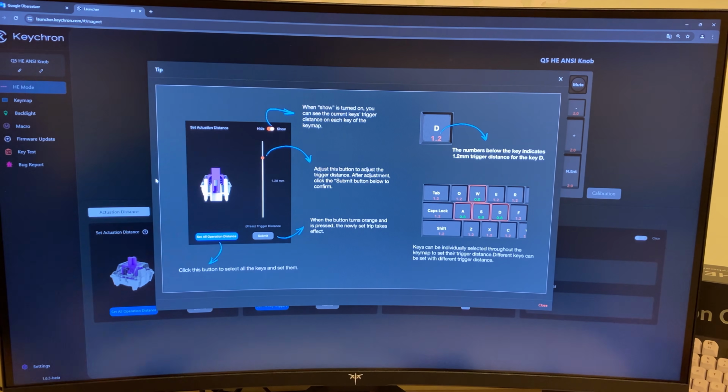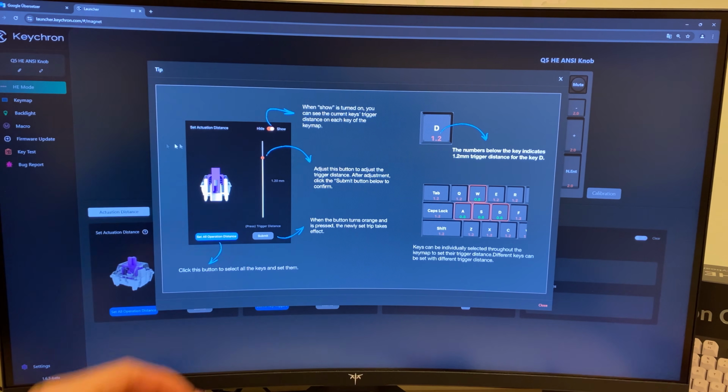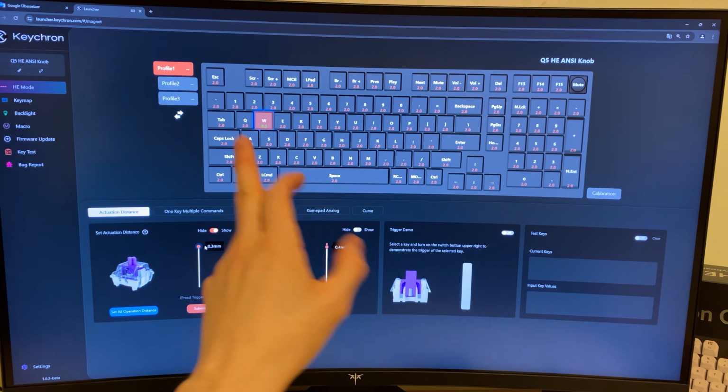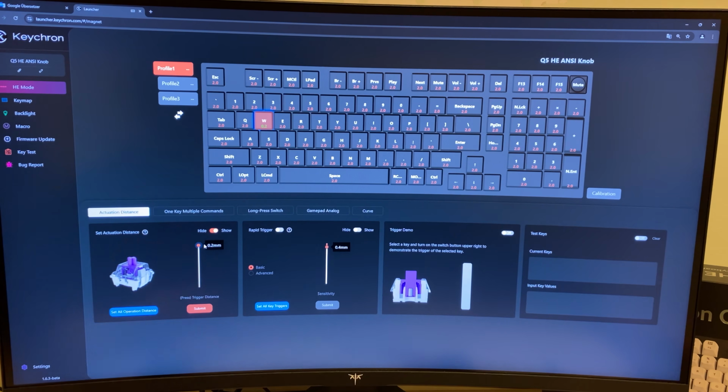When we press a button, where should it activate? When we press it all the way down or all the way up here. So for example, on the W, we can change it from 0.2 millimeters or all the way down to 3.8 millimeters. It will also change the depth right here. So all of them are set at 2 millimeters, which would be right here, but we can change them also to 0.2. Then we just need to tap it to activate this key.